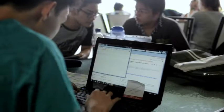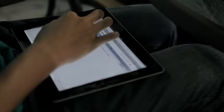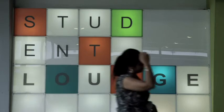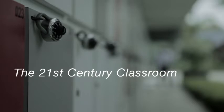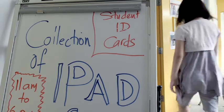From traditional textbooks and pen and paper to laptops, smartphones, and now tablets, education and learning have certainly come a long way. It's a common sight to see students plugged into their mobile devices in a learning environment, and James Cook University Singapore is no exception. Here, they provide tablets to all their students and teachers.